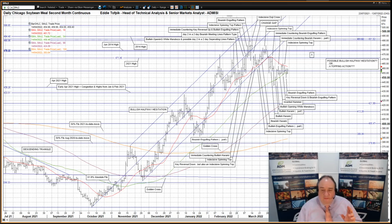I know. But if it ain't broke, don't fix it, and the recent spate of bullish halfway hesitations have certainly not been broken. Thus, I've placed a provisional target X1 in the 520 area, just off the top of my daily chart, just in case this actually turns out to be true.